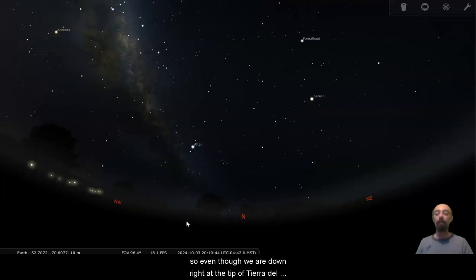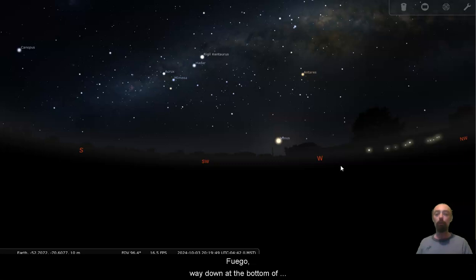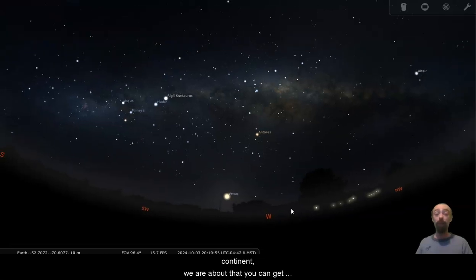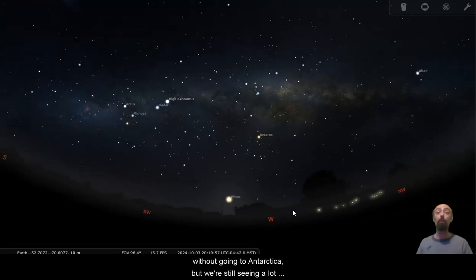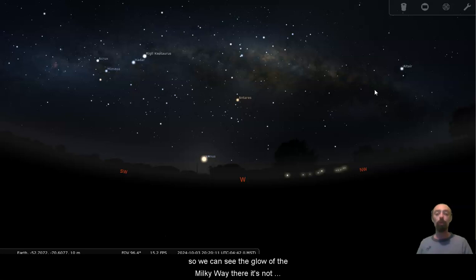So even though we are down right at the tip of Tierra del Fuego, way down at the bottom of Chile and Argentina, at the bottom of the South American continent, we are about as far south as you can get without going to Antarctica, but we're still seeing a lot more of the central portion of the Milky Way here compared to what we'd be seeing in Ireland. We are further north than this is south, so we can see the glow of the Milky Way there.